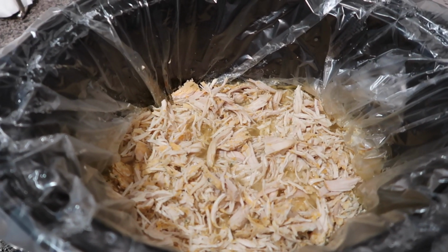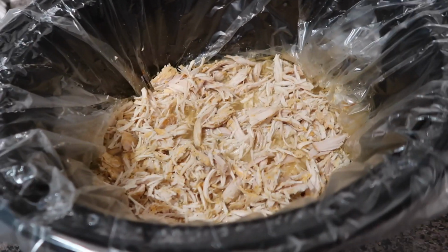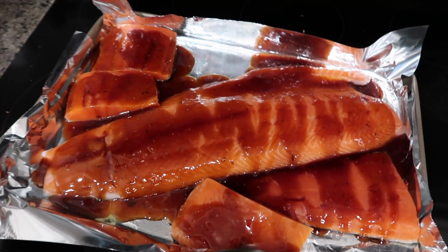The last of the meal prep, I just shredded the chicken. I'm gonna let that sit for like 5 or 10 more minutes. And that is done. And then I'm just prepping some salmon.